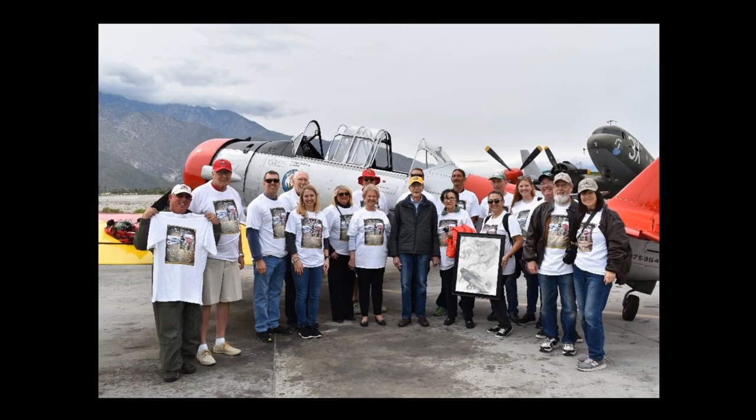Now, it's not always about aircraft. It's about preserving the memories and what our servicemen of all branches did for our country. Not only World War II, but whoever put a uniform on, whether it was in peacetime or not. The gentleman in the center with the yellow hat is Colonel Earl Williams.